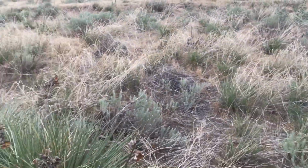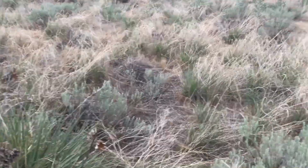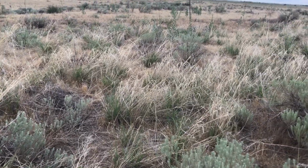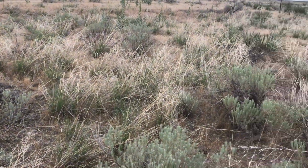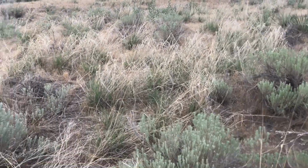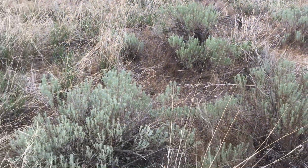Alright, so I was walking along in here and I saw a snake just dart off. I couldn't see it very well. It was either a really dark colored yellow-bellied racer, or it was a really dull patterned and fast hognose. But I barely got a look at it. It was just at the bottom of the grass.